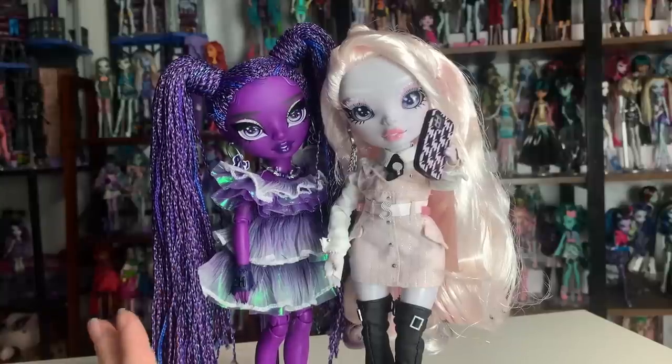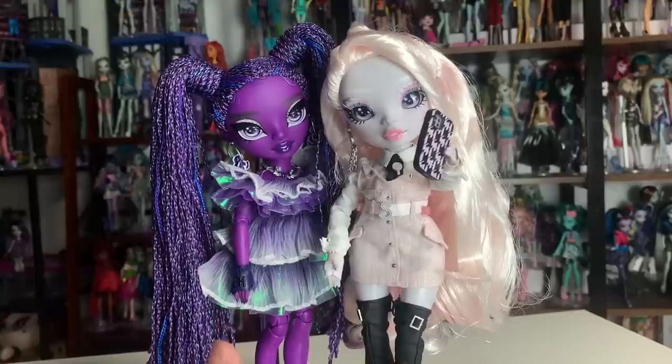Before, I didn't really like restyling them. I didn't really like changing their outfits. I just liked having the physical embodiments of the characters, the physical, tangible character. I thought that was so cool to be able to take it from my computer screen or from the TV screen and have it in my hands and get to pose it and take pictures of it, you know? But Rainbow High and Shadow High, I've been buying like 5 or so of some of the same characters just because I'm having so much fun with the dolls.